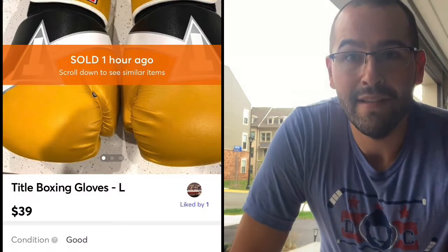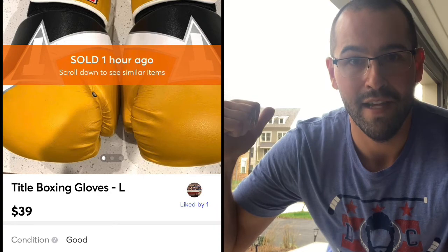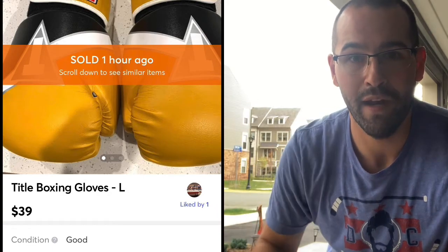The next one, I got some Tidal boxing gloves. Someone set them out in their trash and said, take them. So Caroline and I snuck down there, took those. They sold the same night for $39 on Mercari. So again, paid nothing for them and got $24.03 net profit.